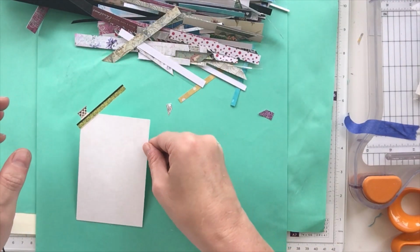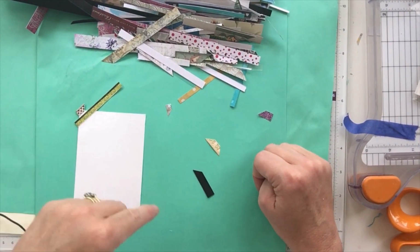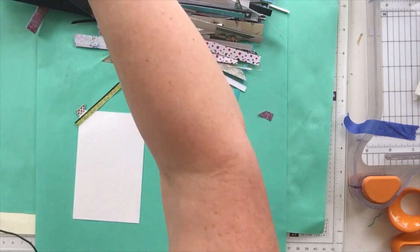And I'm just going to put my strips on, and I shall change direction like I have on this one, just to add a bit of interest. So I'll pop you on fast.